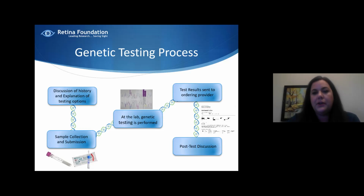And the panel we are currently using is a 322 gene retinal dystrophy panel that includes 285 genomic genes and then 37 mitochondrial genes as well. Then once the results are ready, it usually takes about 6 to 8 weeks to get those results back. They get sent back to us and we review their genetic results along with their clinical evaluation to get the full picture of what's going on for each patient.